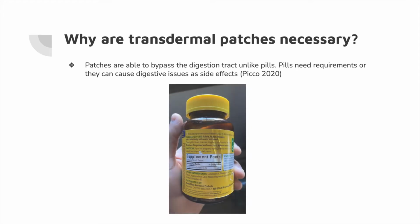For example, I have an iron deficiency, so I need to take iron supplements through pills. And as you can see on the back, near the suggested use part, it tells me to take 1 tablet daily with water and a meal. Meaning, to take this drug properly, I not only have to consume the medicine, but with water specifically, and with a meal. Otherwise, I could get digestion issues or even acid reflux.